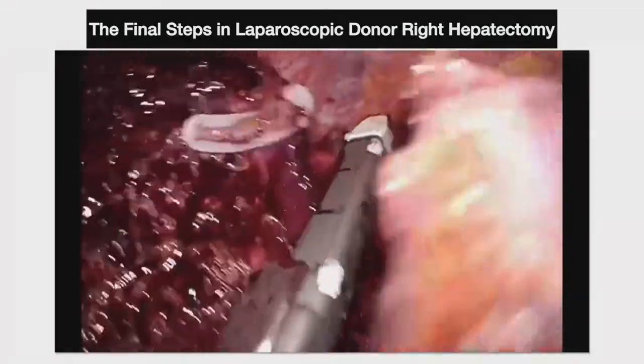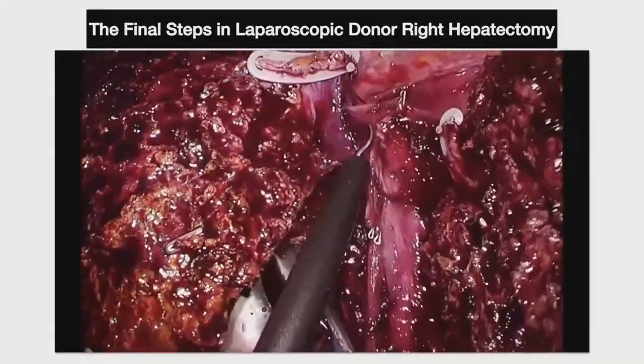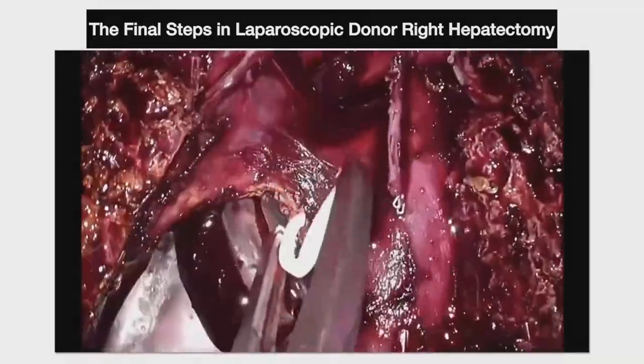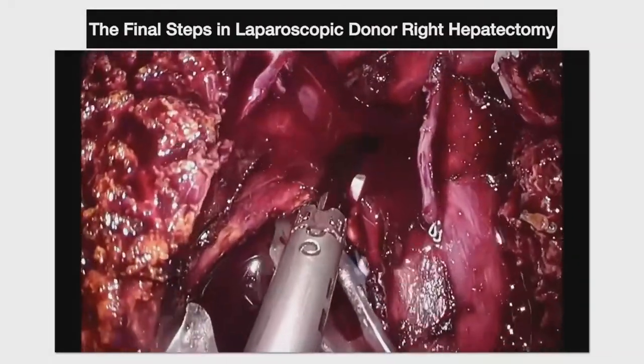The right hepatic vein is transected after stapling with the endo-TA, and the remnant cava ligament is transected after clipping or stapling.